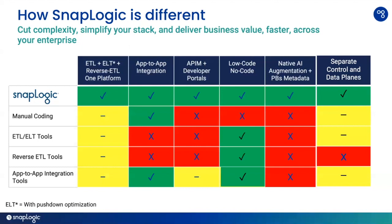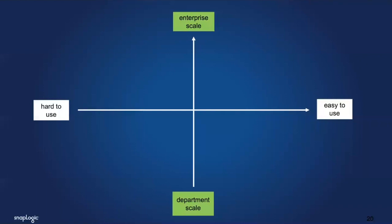And so in comparison to other approaches like manual coding, which is the type of alternative we run into most often, you can see SnapLogic has the advantage of being one platform enabling you to accomplish these different things. And compared to specific tools that are designed for ETL or ELT or reverse ETL or specifically for app-to-app integration, you can see how SnapLogic compares and has an advantage. So once again, what makes SnapLogic different is one tool enabling you to cut complexity, simplify your stack, and this all translates into eliminating duplicate costs and maybe in the end saving you some money through your budget, but ultimately it allows you to deploy integrations faster and across your entire enterprise.